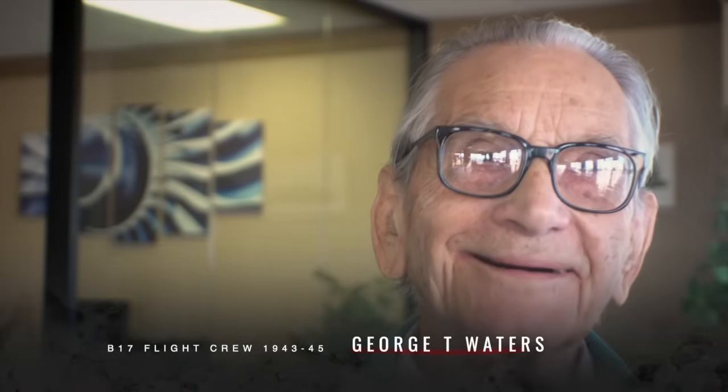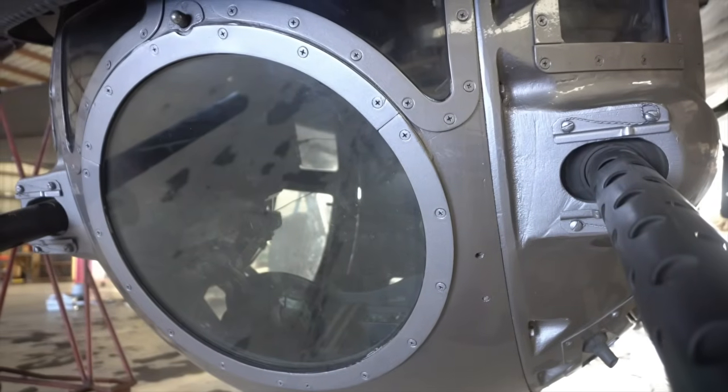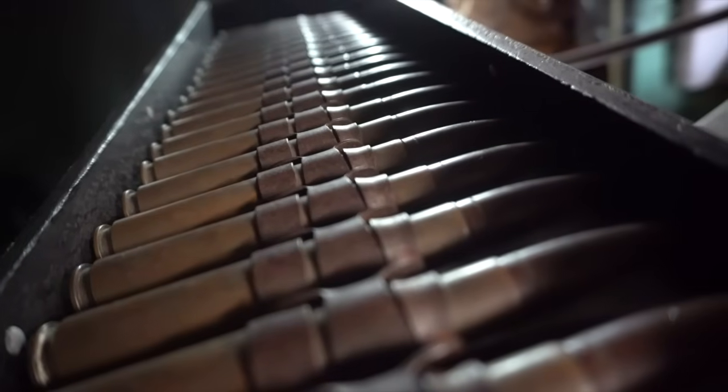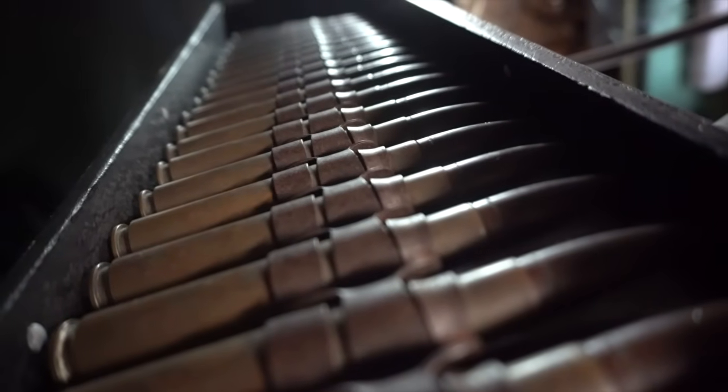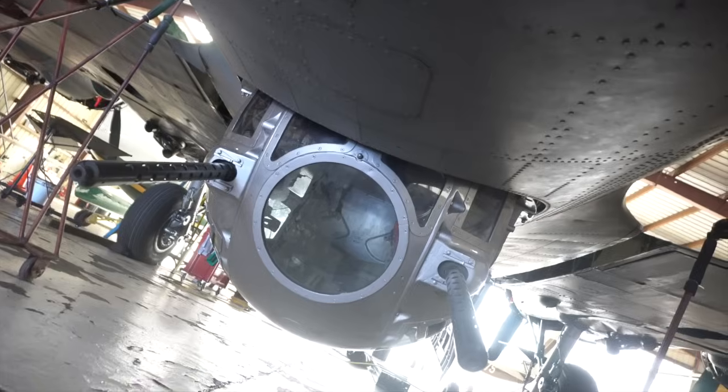I was a ball turret gunner, and they were short of ball turret gunners. Most people, well, I didn't want to be in the ball turret either. It just happened that I was assigned to the ball turret because of a goof up. First mission, I thought we were going to get shot down, and I don't have a parachute. I'll be gone. That's all there is to it. And when we got back on the ground, that's when I got busy.